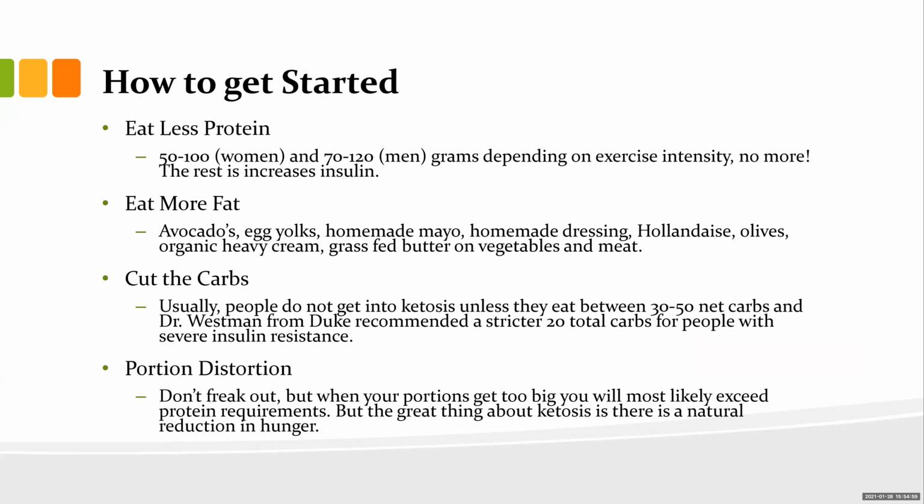Eat more fat, so avocados, egg yolks, homemade mayo, and mayo is oil and eggs. Make sure you're using a good quality oil. Homemade dressings, olives, heavy organic whipping cream, grass-fed butter on vegetables. And whenever I do cook a steak, I always put real butter on it when I cook it, and I do cook it on the grill, not with charcoal, but with gas. The charcoal is carcinogenic.